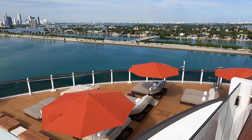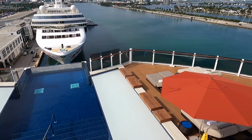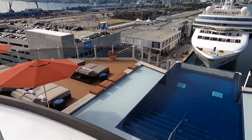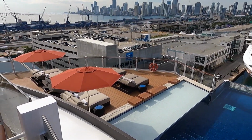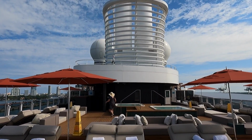Going up one more level, you reach the Haven Sun Deck. And this is the view you get back down to the infinity pool. The sun deck is where you can find the hot tubs and more loungers for Haven guests.